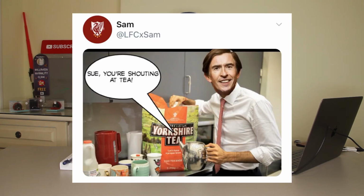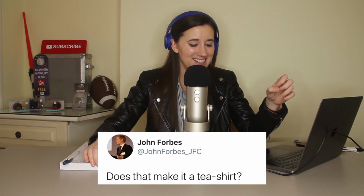The memes started coming out. We had pictures of Alan Partridge holding a tea, just sticking his head on the original photo and being like, Sue, you're shouting at tea. John Forbes says, can somebody please make a t-shirt of this? We just want it to happen. I looked around online, and since it's happened, there are t-shirts, mugs, magnets of Sue, you're shouting at tea. And it's glorious, just from a tweet.